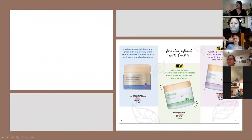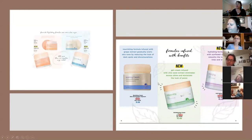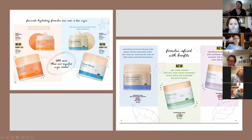So the great thing about this is that the 2 new products are only $10.49 for face cream. That's an insanely awesome price. And then, of course, there's also the banishing cream, which is to help with discoloration, and that's $8.99. Okay. The other new item they're having now is also for the Natura and the Dramatic Firming, which are some of our well-known solution products.